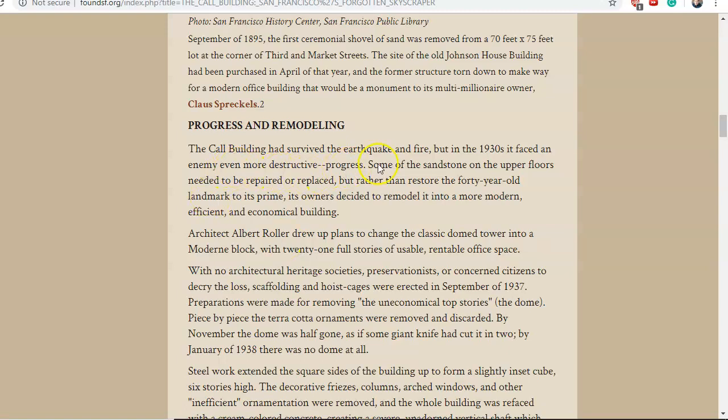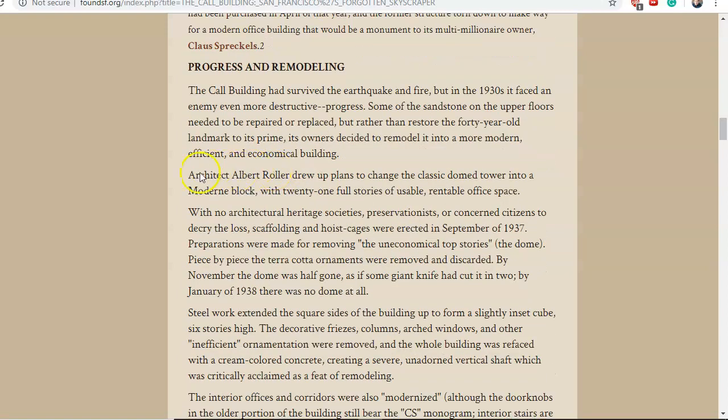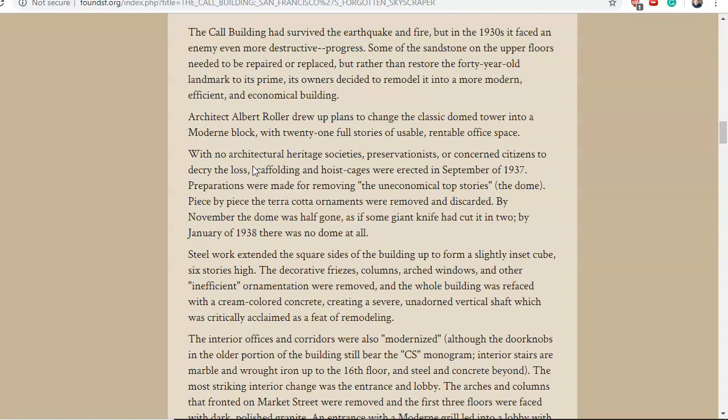Okay, so the core building had survived the earthquake and fire, but in the 1930s it faced an enemy even more destructive, progress, because progress doesn't like art and beauty apparently. Some of the sandstone on the upper floors needed to be repaired or replaced, but rather than restore the 40-year-old landmark to its prime, its owner decided to remodel it in a more modern, efficient and economical building. Architect Albert Roller drew up plans to change a classic dome tower into a modern block with 21 full stories of usable rentable office space.